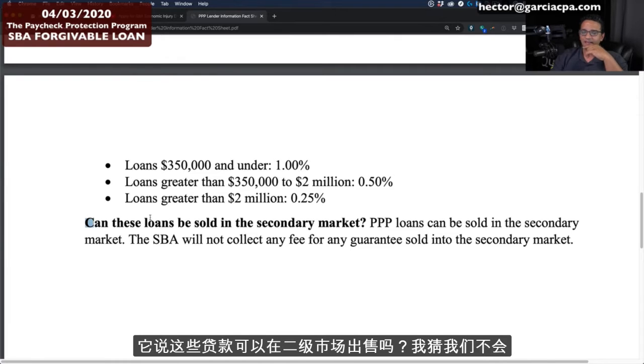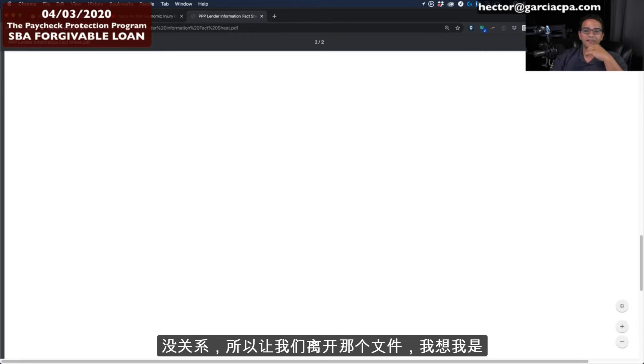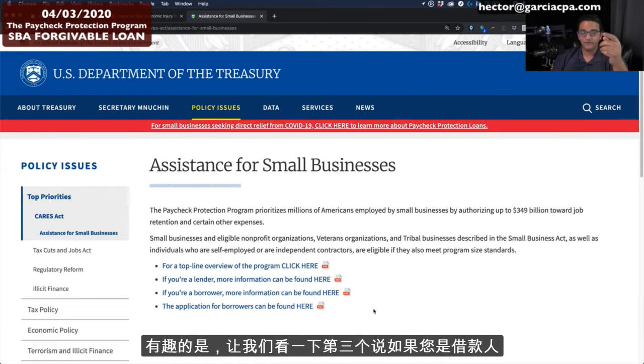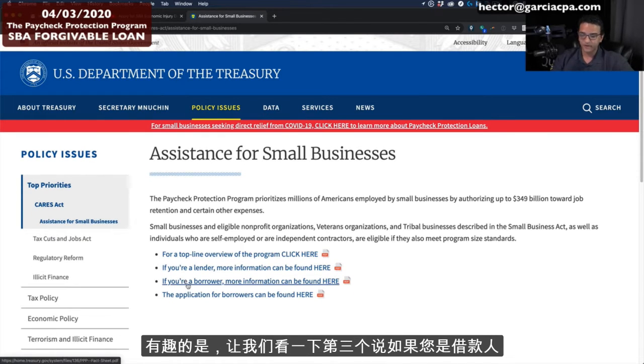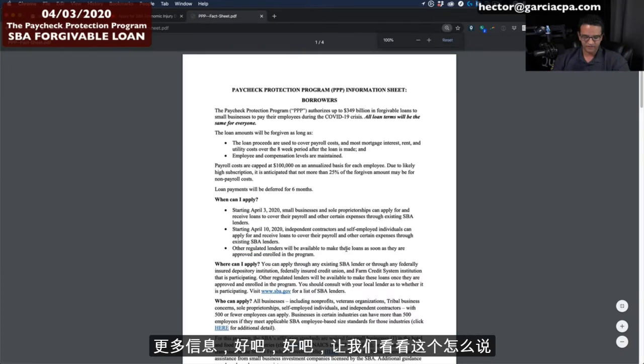And then it says here, can these loans be sold in the secondary market? I guess we don't care about that. All right, so let's get out of that document. And I guess that was pretty interesting. Let's look at the third one that says, if you're a borrower, more information. Okay, let's see what this one says.